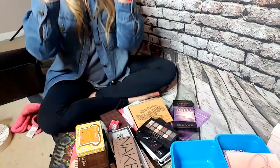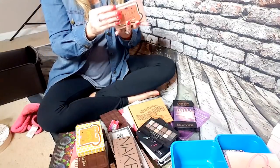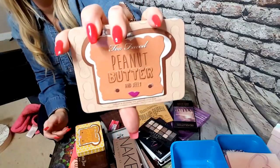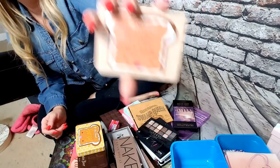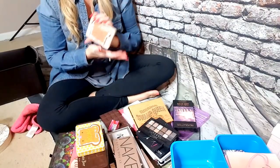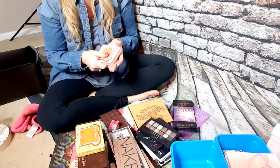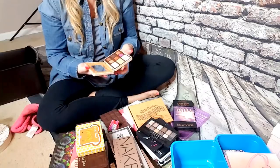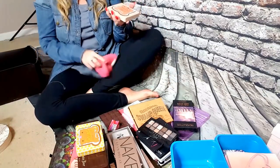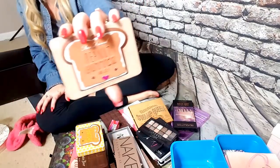So I love this palette. It does smell good. I wouldn't say it smells like peanut butter and jelly, but it does smell good. I think it smells more like vanilla, but I'm totally keeping this because this is one of my favorite travel friendly little eyeshadow palettes. It's great for travel because you can just throw it in your purse and go. And yeah, I don't have anything bad to say about this palette. I love it.